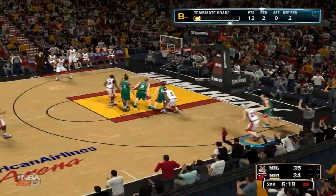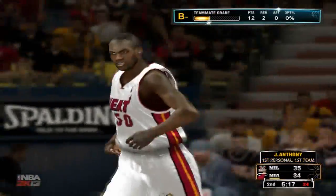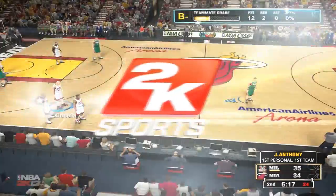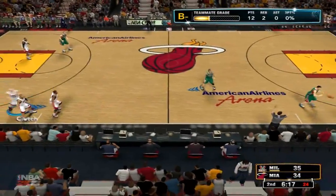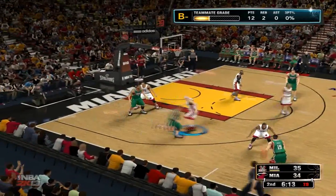Here's Clutch. And they will call over the back on the play. Obviously, he's not afraid of physical play, but he still needs to play in control. And he definitely wasn't in control that time. Everybody in the building knew it was an over-the-back call.